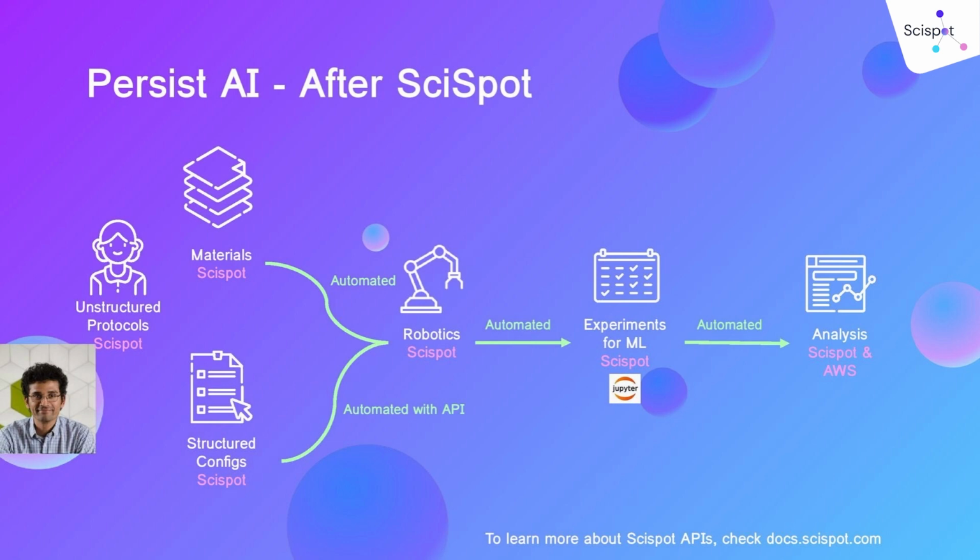And what's cool is that Scispot has allowed us to do more than just the routine lab work. We're actually using it to not only train our ML, but also expose a portal where our pharma clients can come and take a look at the data that we've generated for them.